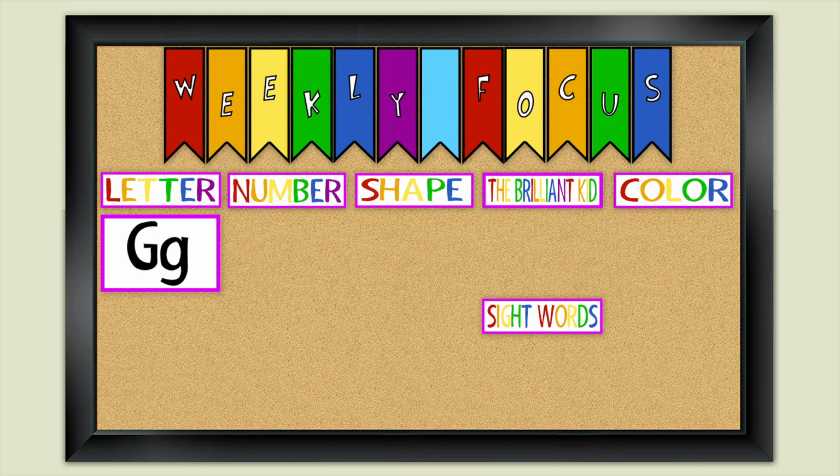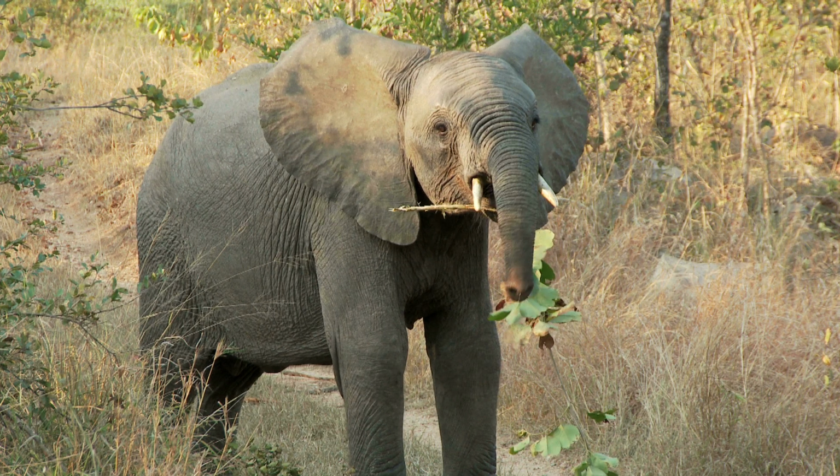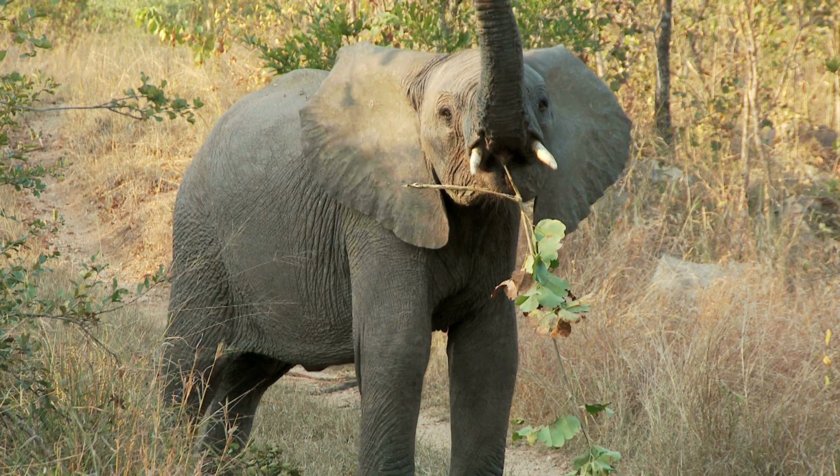Our color of the week is gray. Can you think of anything that's gray? Elephants are gray. Clouds are gray.